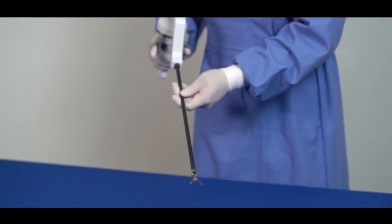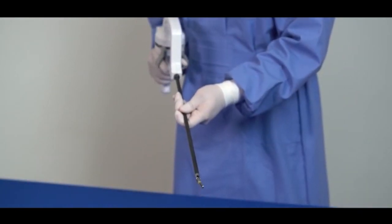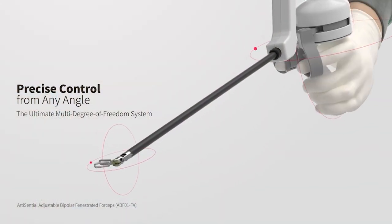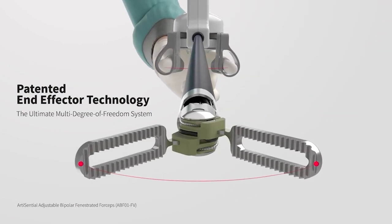And initially, you have to be cognitive. You have to be able to think, if I move this way, the instrument's going to move this way. So the learning curve for me was about 10 cases. I practiced on the pelvic trainer in the inanimate model on a tabletop, which was very, very helpful. LivsMed has produced some training videos that are extremely detailed, and I watch those videos. I think it's really important to learn from the experts, if you will.